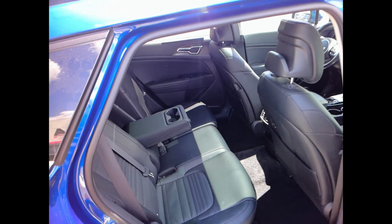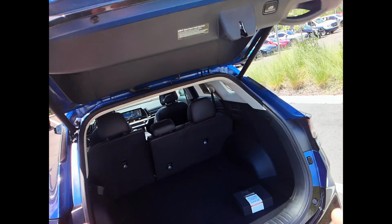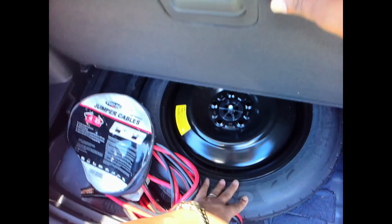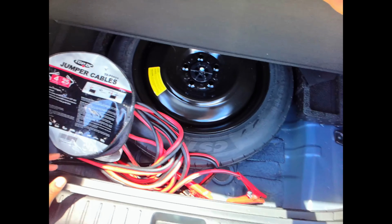Let me show you the cargo area. In the cargo area, you do have the power lift gate, which is really nice. You have quite a bit of space. You can fold the seats down from the handles in the back. Really nice as well. 12-point charging, full-size spare inside there. And someone left their jumper cables, but you get, buy this car, you get free jumper cables.